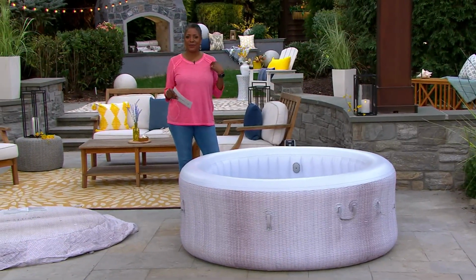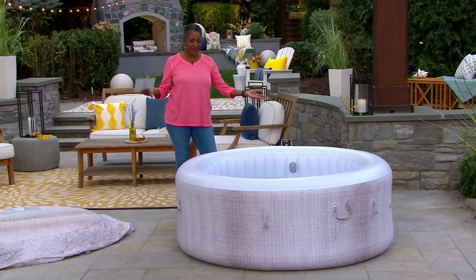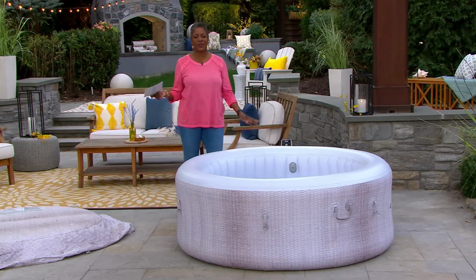So that top, by the way, is what I'm wearing. If you're interested, it's a logo top. Right now, though, we are outside. It's a beautiful evening here in Westchester, Pennsylvania.